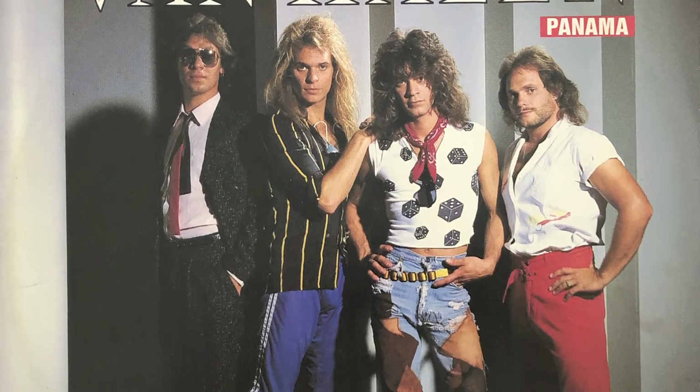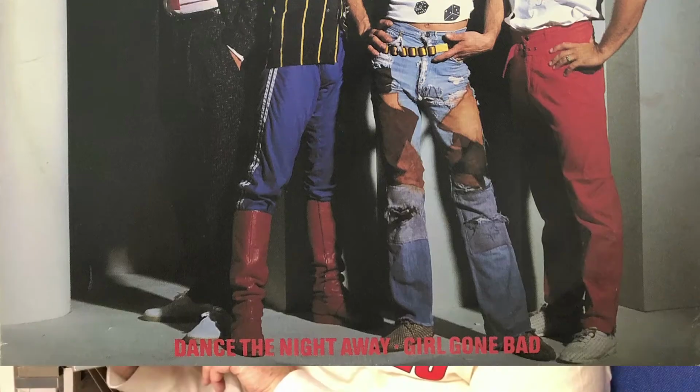Now we have Panama from the 1984 album. And what's interesting is this image that they used for the 12-inch maxi single. If you picked up the 7-inch single of I'll Wait, this was the image they used for I'll Wait. So I don't know how they got flipped, because I'll Wait has the Panama artwork. It's kind of weird. But this was from the 1984 album.